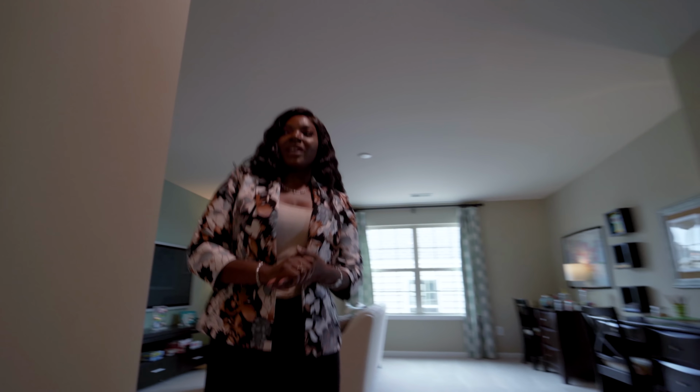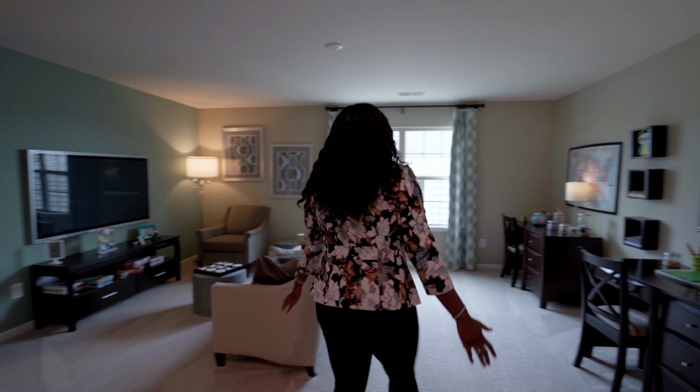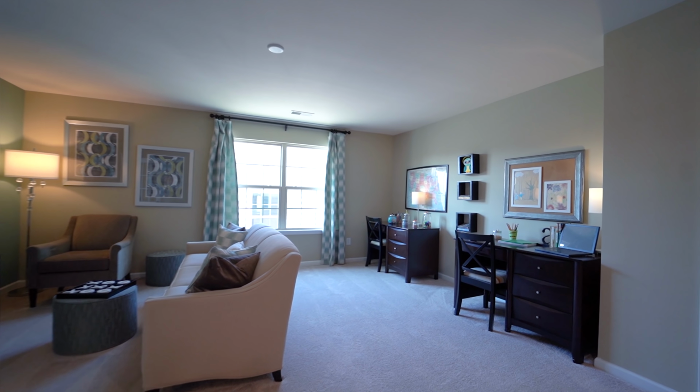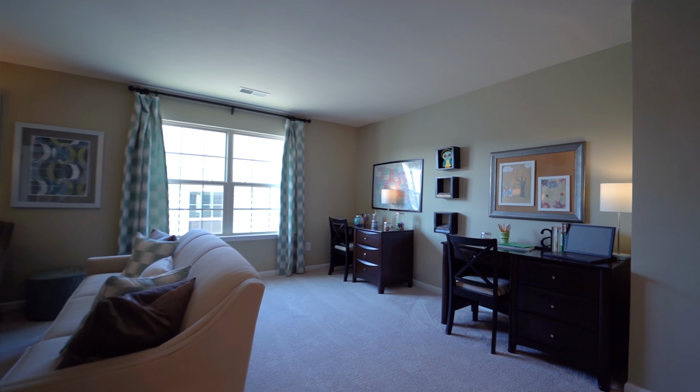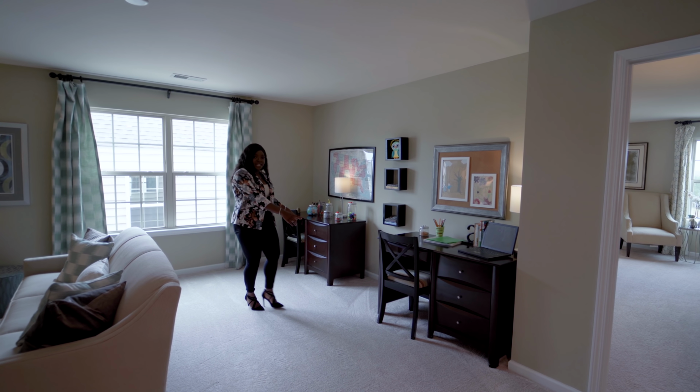Now this second floor, guys, what I really love about it is immediately you walk into this loft space. So this second floor is completely carpeted, as you can see. And I love the way this loft is set up with the 2 desks here, 2 desk feature.